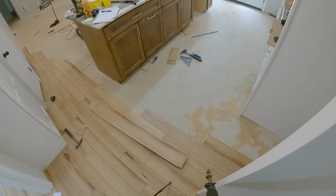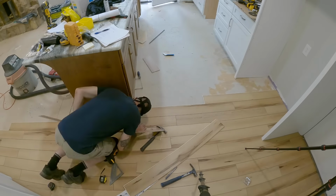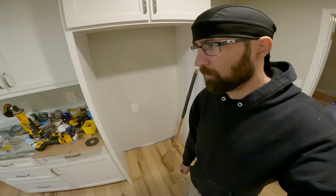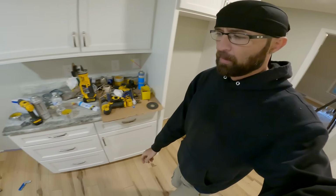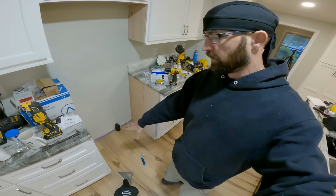At this point, I have gotten enough in the kitchen done to install the appliances. They're coming tomorrow. So I was making sure that I got this done so I can put them right in. I may have mentioned this at some point before, but I always install the flooring under the appliances, all the way through. It just makes cleaning a lot easier, like underneath the stove.